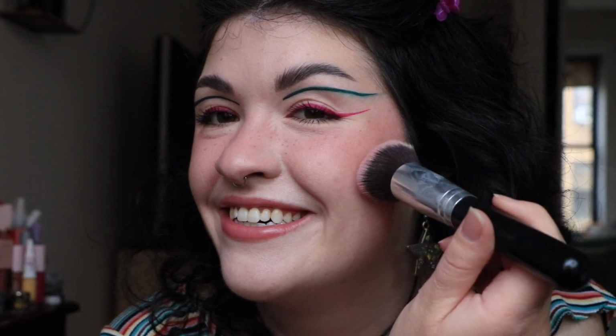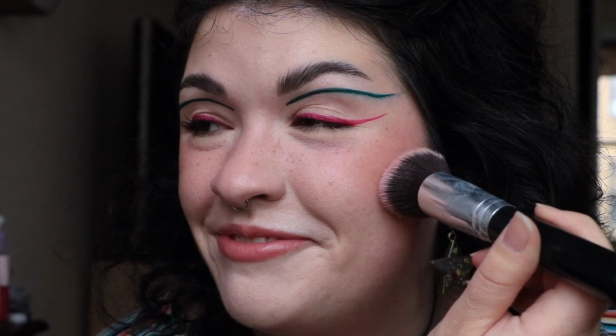So I'm gonna go in with my flat top kabuki brush, which I used for my foundation, bronzer, and blush. And she kind of just goes like that. Oh my goodness, I hope this works out. Okay, it's blending a little bit. Can you see the lack of confidence right now?